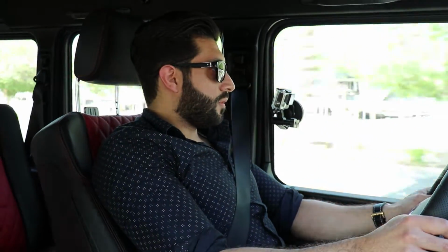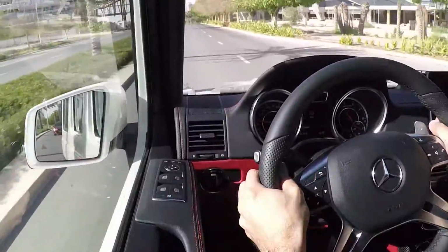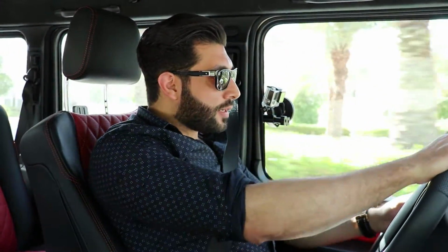Can you drive this car in manual mode? Definitely not, because you have to work a lot. It's a very big car. I mean, the brakes must be massive because there's so much car they need to hold. And they do a pretty good job though. They're pretty progressive.